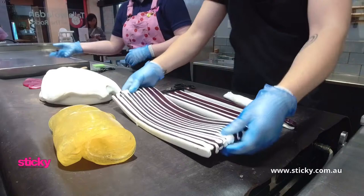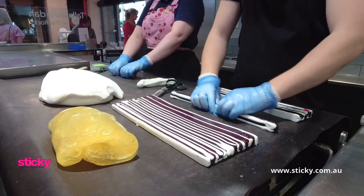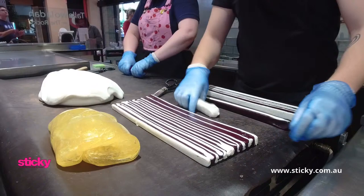That's it, that's all the letters. That's it, just the love heart to go. I should probably light that next pot. I reckon. I'll go and do that.